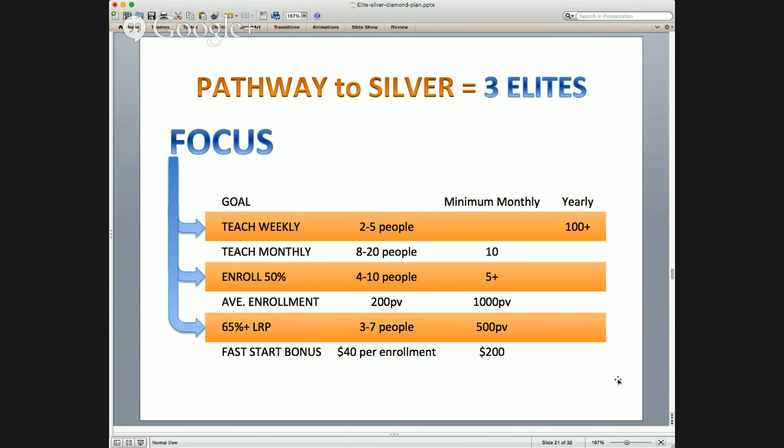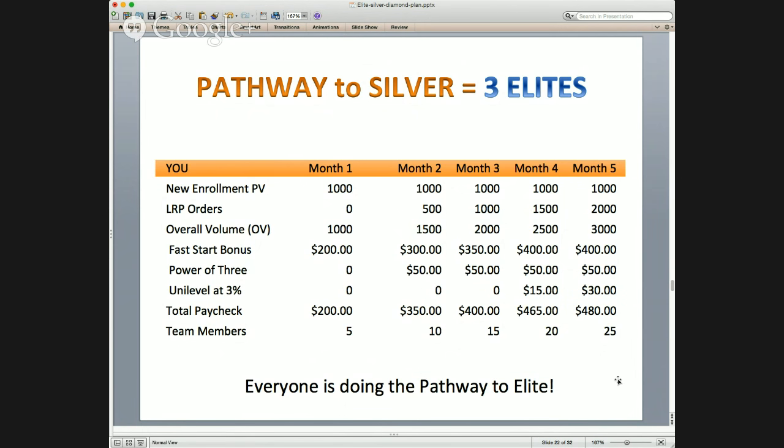So on average, you're earning about $40 per enrollment, so about $200 in Fast Start bonuses every month. And that doesn't include the Fast Start bonuses that you will receive, as now you have leaders who will be building. So this is just a recap of reaching elite. Basically, if you follow that pattern where you're bringing in 1,000 in new volume and you're helping people to get on the Loyalty Rewards program, you can see that after about 5 months, you will be naturally at elite.